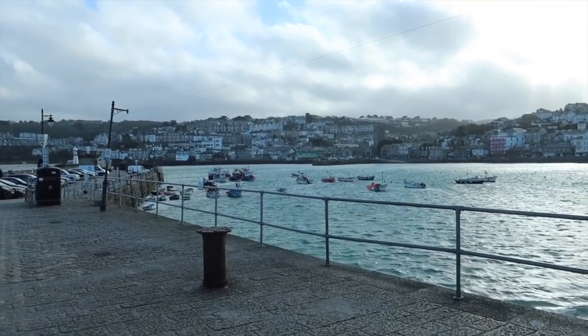I love the pier. A bit blowy today, I hope you can hear me. And the water's in, so all the boats are bobbing around. It looks lovely.